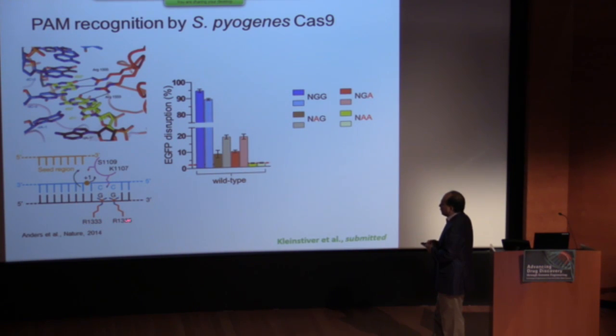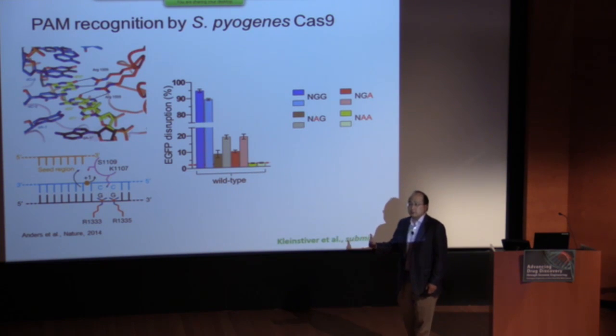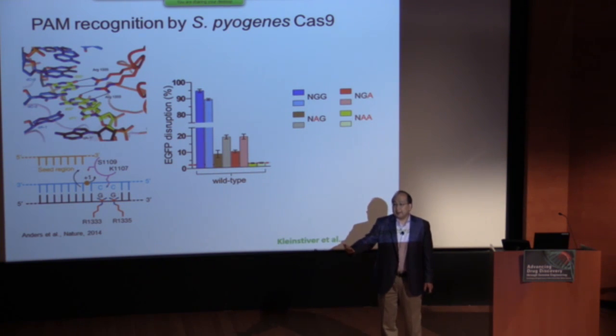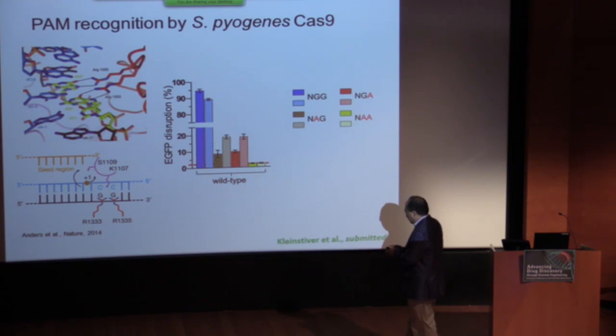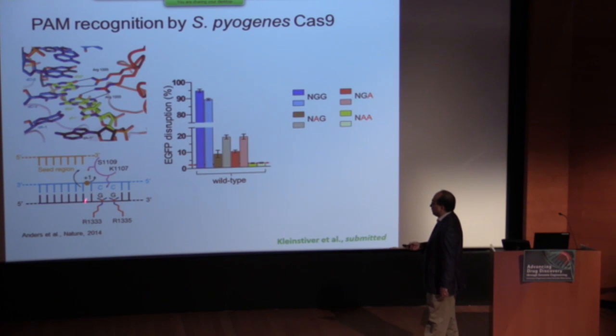So initially, we naively thought, well, okay, we know this arginine contacts this G, and this arginine contacts this G. We know from other protein-DNA structures that recognition of an adenine can be mediated by glutamine with very high efficiency. So maybe if we substitute the arginine here with a glutamine, or the arginine here with a glutamine, we can change the specificity so that you're now recognizing an NAG or an NGA PAM.